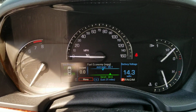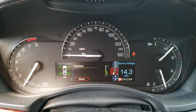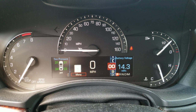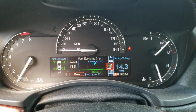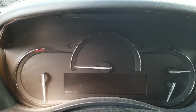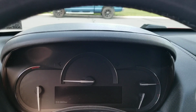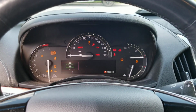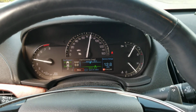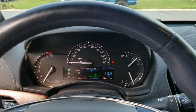Of course, this, let's see here, I think it's only around 50,000 miles. I bought it had 47. I should just turn it off. 55,360. So I put about 8,000 miles on this since I've bought the car. One of the other features I do like about this car, of course, is a memory steering wheel, memory seat. So when I go to get out of the vehicle, it moves back out of the way, so it's easier to get in and out.